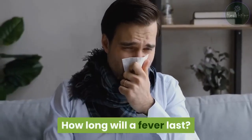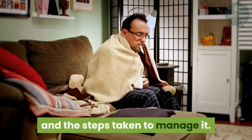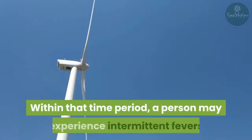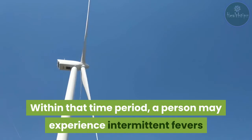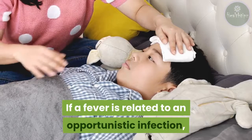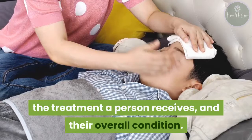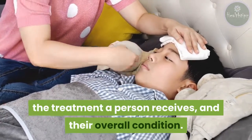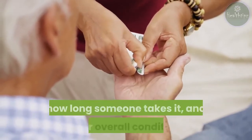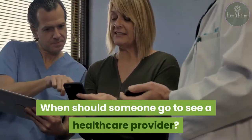How long will a fever last? The length of a fever will depend on its cause and the steps taken to manage it. The initial stage of HIV can last from months to years. Within that time period, a person may experience intermittent fevers that last anywhere from 2 to 4 weeks. If a fever is related to an opportunistic infection, its length will depend on the type of infection, the treatment a person receives, and their overall condition. If a fever is caused by medication, its length will depend on the medication, how long someone takes it, and their overall condition.